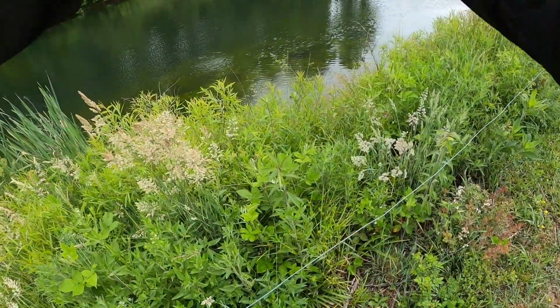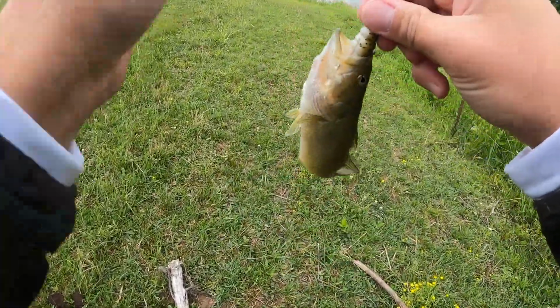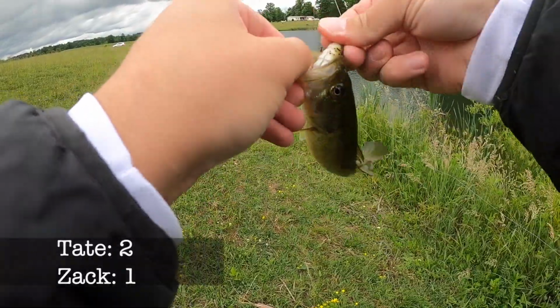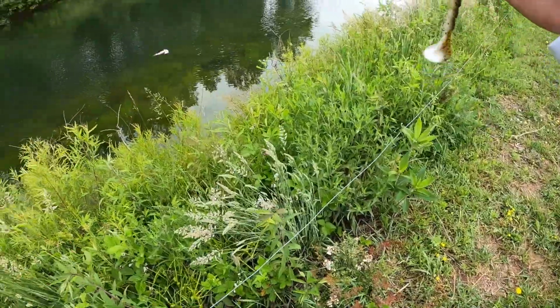Oh, there's another one. Yes, there's number 2, baby. I had to really let this little guy eat it. He came out of nowhere. Ultra aggressive little dude. You got a big appetite, dude. There we go. All right, he's back.